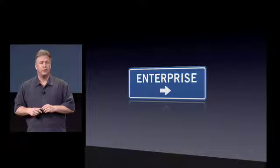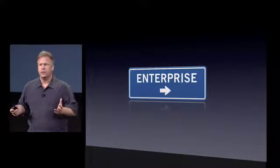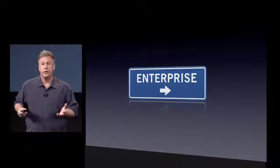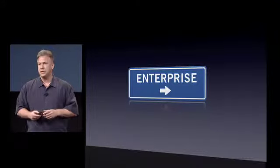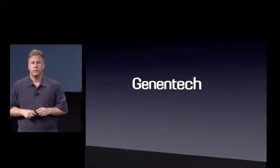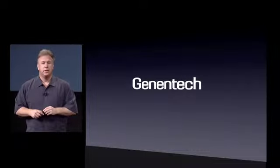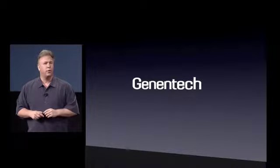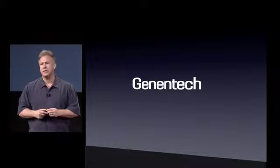Good morning, everyone. I am really excited to be the one to talk to you about iPhone in the enterprise. From the beginning of launching iPhone, which is not so long ago, we've had some great customers right at the forefront wanting to work with us to adopt the iPhone into their enterprise environments. For example, Genentech. As you know, Genentech is the world's leading biotech company. We have a great relationship with Genentech. Their CEO, Art Levinson, is a great board member for Apple. So we do a lot of wonderful things together.